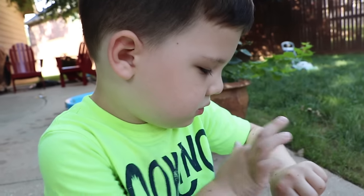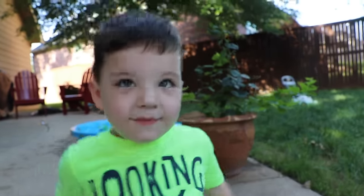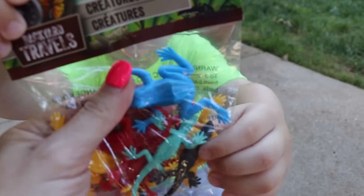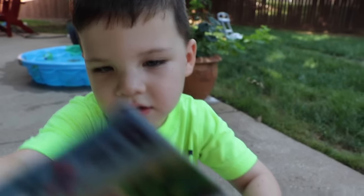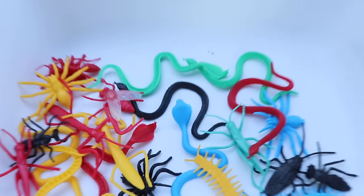I think we have another bag of bugs that we haven't opened. Do you want to open it? Yeah. Okay, let's go. Why did you open the window? Okay, oh, cool. So these are some creatures. These aren't really bugs, but these are creatures that you might find in the grass. Like here's a frog. We found some frogs the other day. Remember the baby frogs? And I think I see a lizard in there. So let's open it up and we're gonna put it in our bucket with our other bugs.